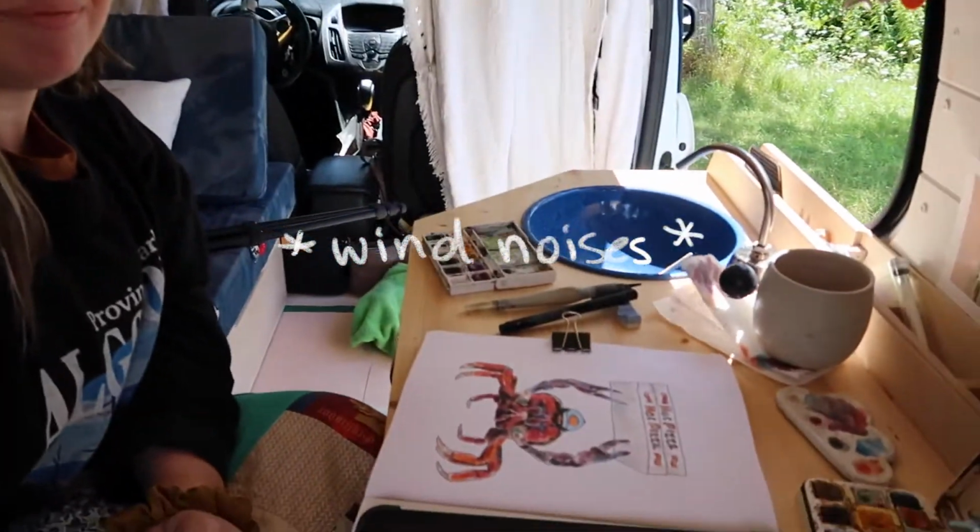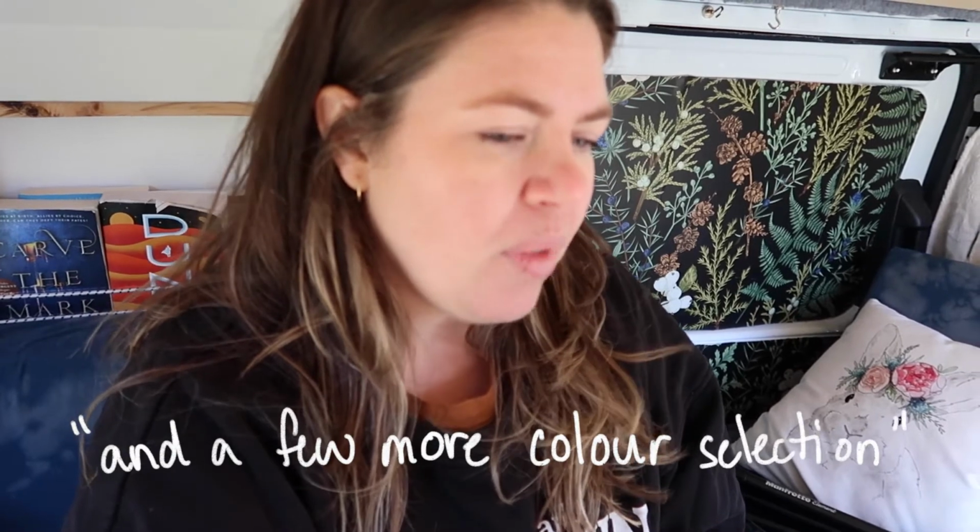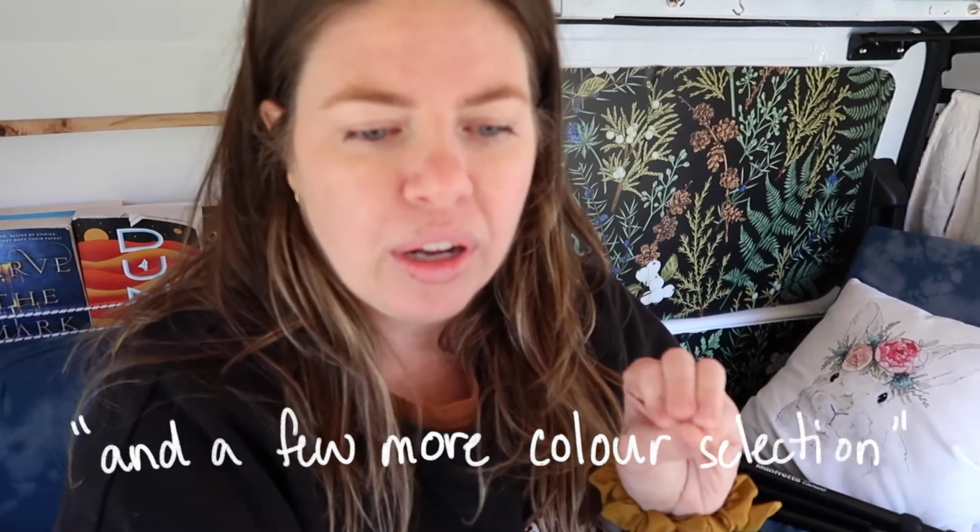Done the illustration, medium happy with it. Tomorrow I think I'm gonna bring more of my studio art supplies as opposed to my travel sketching supplies. So I'm gonna bring my regular paintbrushes and a few more color selection. And I think that will help quite a bit.